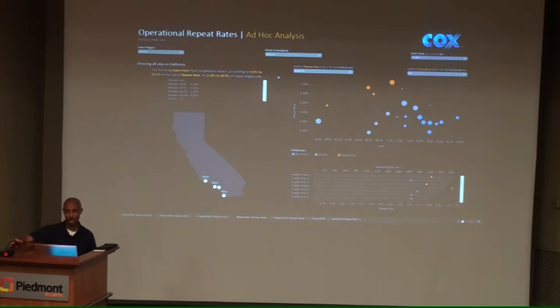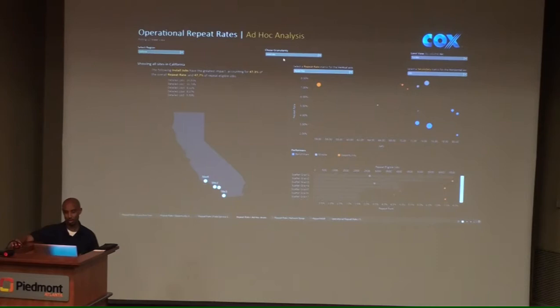So switching over to install jobs, it's saying the following install jobs are having the greatest impact, accounting for 47% of the overall repeat rate and 47% of repeat eligible jobs. Now I can concentrate on this one job because it has a 15.8% impact on our repeat rate. If we're able to move the meter on that job, that's going to be a tide that lifts all the boats in this category.